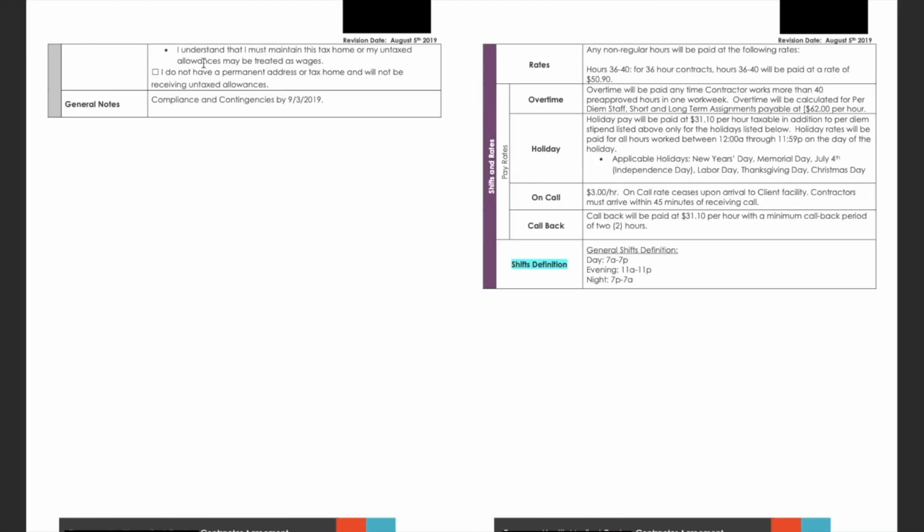Here it says, "I understand I must maintain a tax home or my untaxed allowances will be treated as wages." And here's the box that you can check if you will not be receiving untaxed allowances. So this just has to do with taxes. They want to acknowledge that they've told you that you need a tax home in order to get untaxed allowances. So that's kind of them covering their butt here.